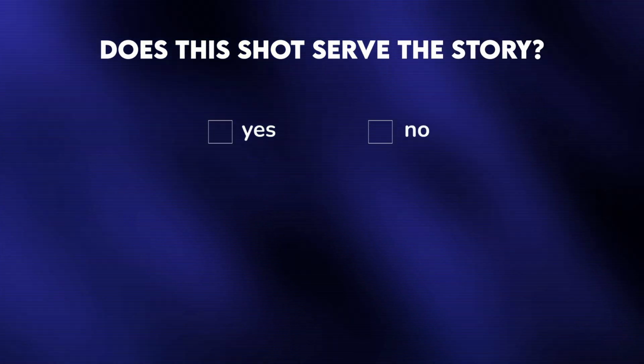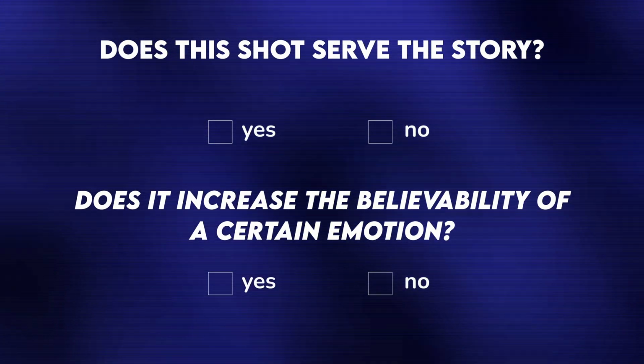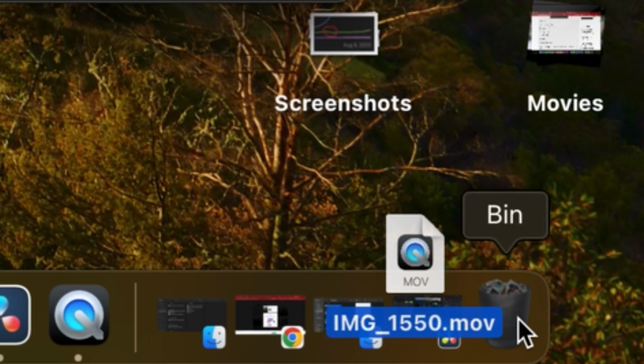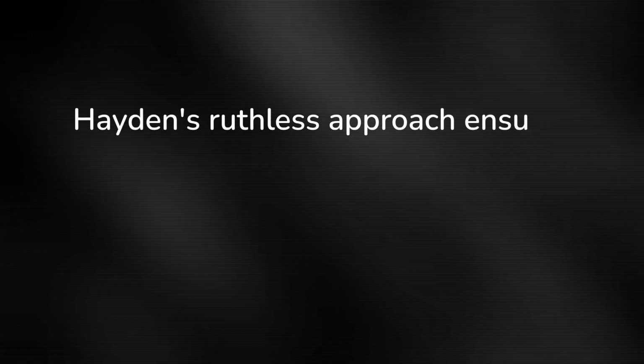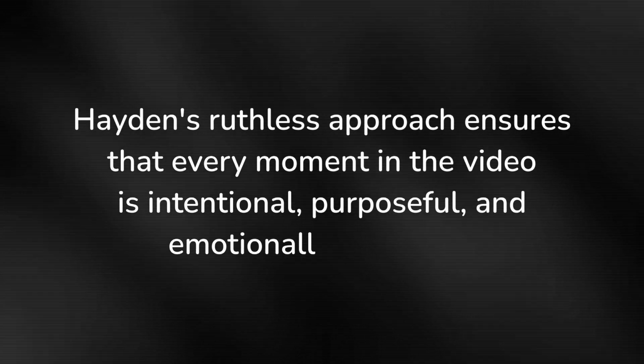Every shot must pass one test. Does this shot serve the story? Does it increase the believability of a certain emotion? If it doesn't, it has to go, no matter how much effort went into creating it. This ruthless approach that Hayden has ensures that every moment in the video is intentional, purposeful, and emotionally impactful.